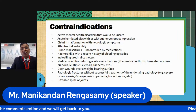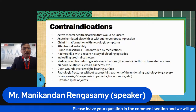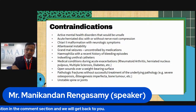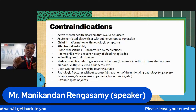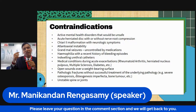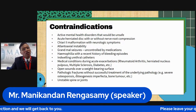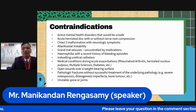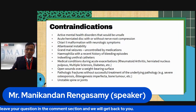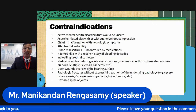And rheumatoid arthritis, herniated nucleus pulposus, even multiple sclerosis during the acute stage, because the condition may spread. Similarly, for weight-bearing areas, if the person has any open wound, when the child or patient sits on the horse the wound may be impinged, the open wound may increase, and it may lead to infections. So an open wound is a contraindication. Even if the person has very weak bones, like osteoporosis, it can lead to pathological fracture. Very old patients and prolonged bedridden patients have very weak bones, so they may easily develop fractures. Unstable spine or unstable joints will all be contraindications.